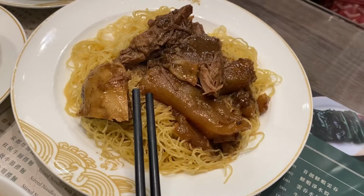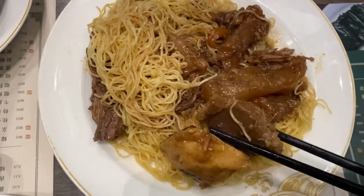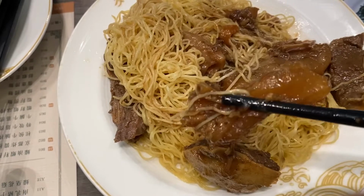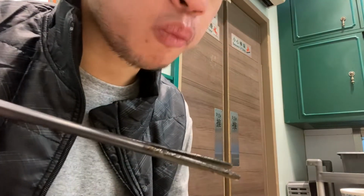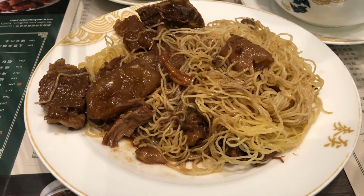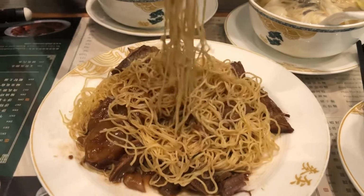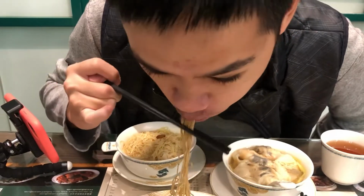The next one we tried was the beef tendon and beef brisket separated from the soup but in the same egg noodles, and the pieces of meat offered in this dish were really tender. I think they were very flavorful, and they actually mixed in some of the sauce, I believe, which the meat was cooked in into the noodles, so it helped to provide a distinct flavor from that of the first one we tried, which was more of a seafood taste. This one was more of a meaty version. So I think if you want an alternative to the wonton noodles, this one is definitely a must try.